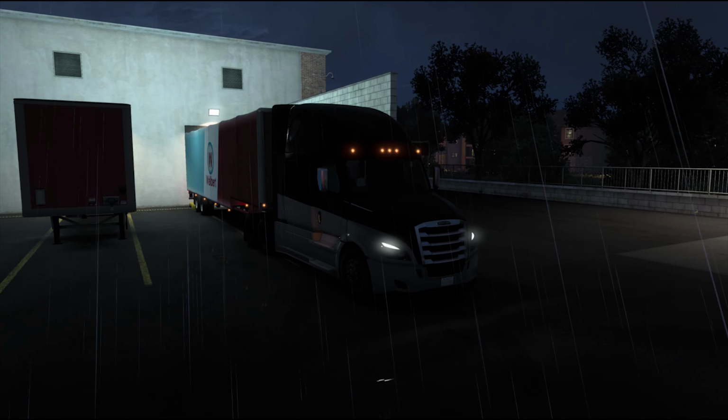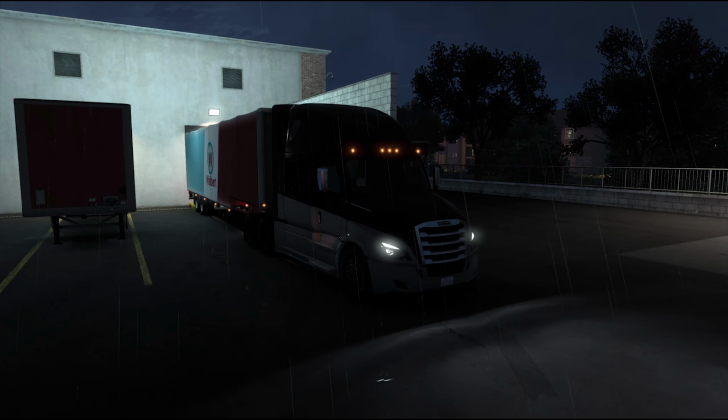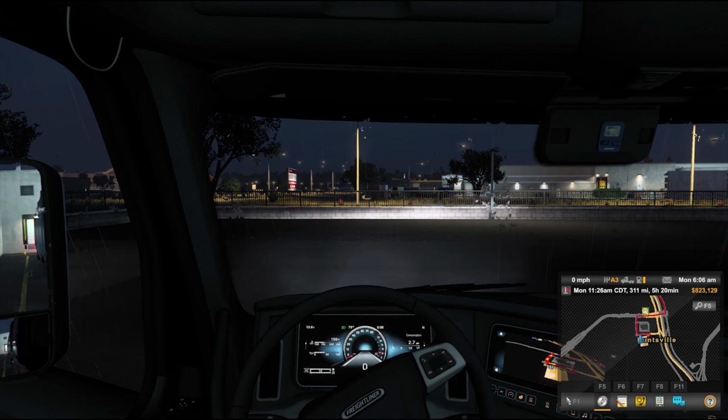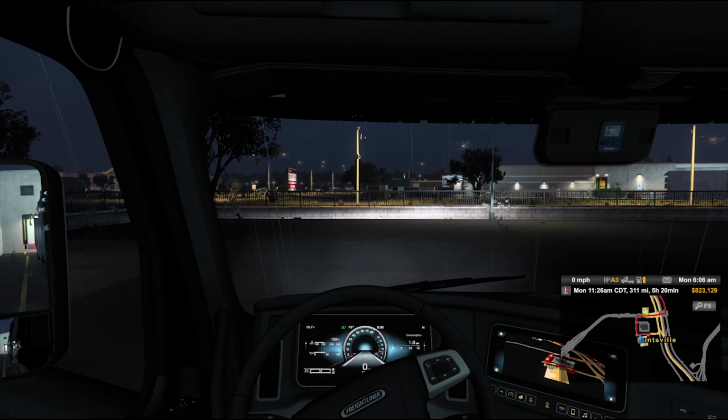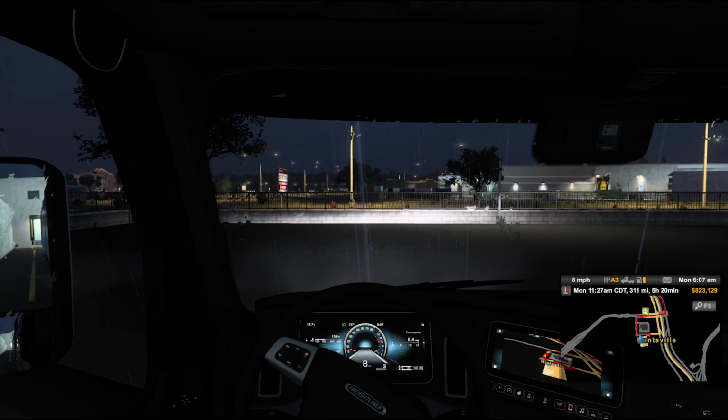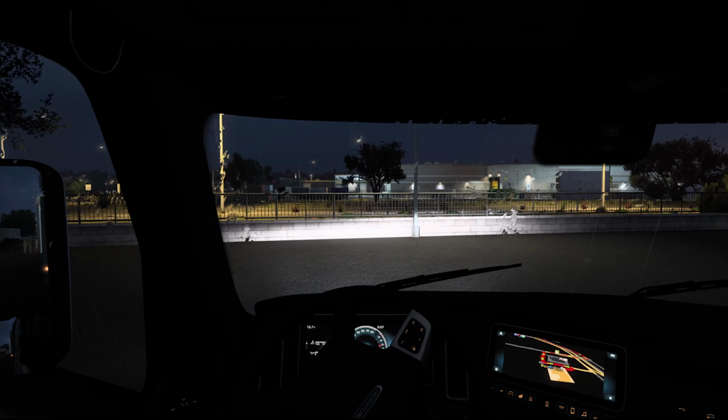So we're going to go ahead and fire up the truck here. You can see it's a really rainy morning here. Oh, and I gotta disengage my park brake. As you see, it's 6 a.m. right now. We're expected to get in at 11 a.m. to our destination. So we're gonna head out on the road here.